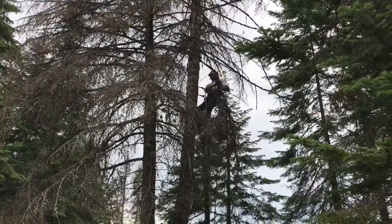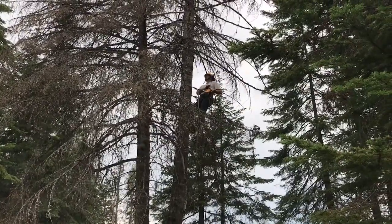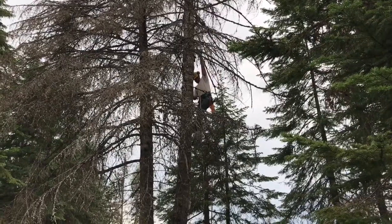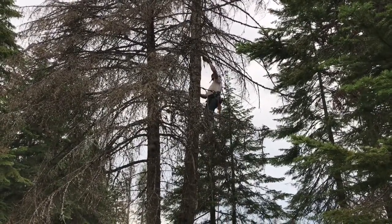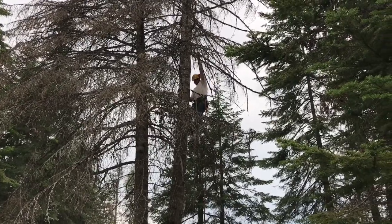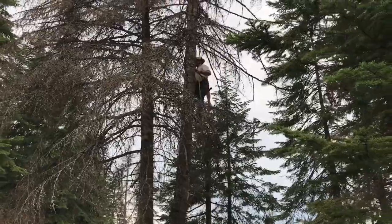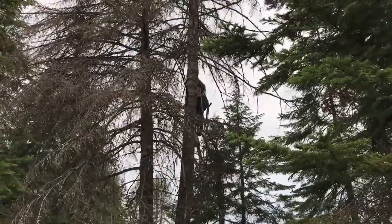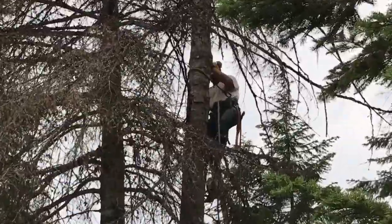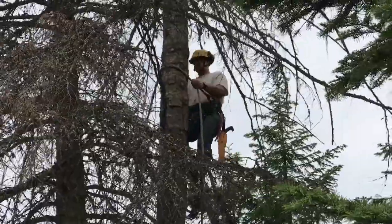You take all kinds of effort to make the trees go where you want them to, but on occasion those things do happen. I couldn't do that. It's like an orangutan. I see him moving up the tree with the spurs, digging into the tree.